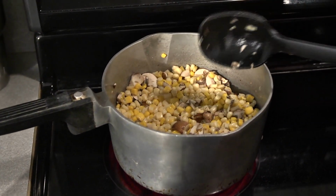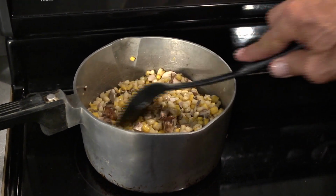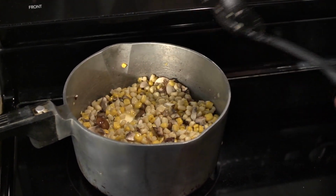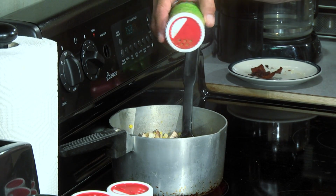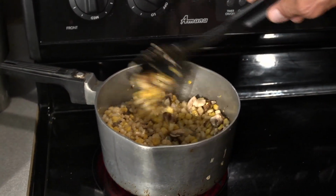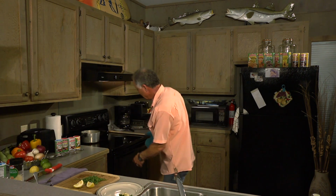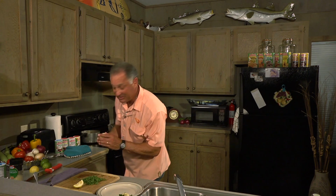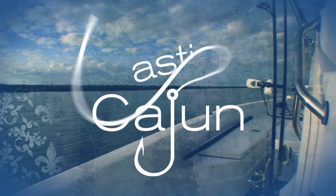Now while my fish is in the oven, I've got my corn, which is 1 can of yellow sweet corn, 2 cans of white sweet corn, and 1 pack of portobello baby mushroom caps cut up. Only thing I got to add to that is some Tony's Bold to give it just the right amount of kick. And I'll let this cook down. It also has a stick of butter in it. Okay, the finishing touches. 2 or 3 minutes before I'm ready to plate the fish, I take it out of the oven, squeeze a little fresh lemon, and then that's when I add my green onions. Put it back in the oven just for 2 to 3 minutes, and we'll be ready to plate that baby.